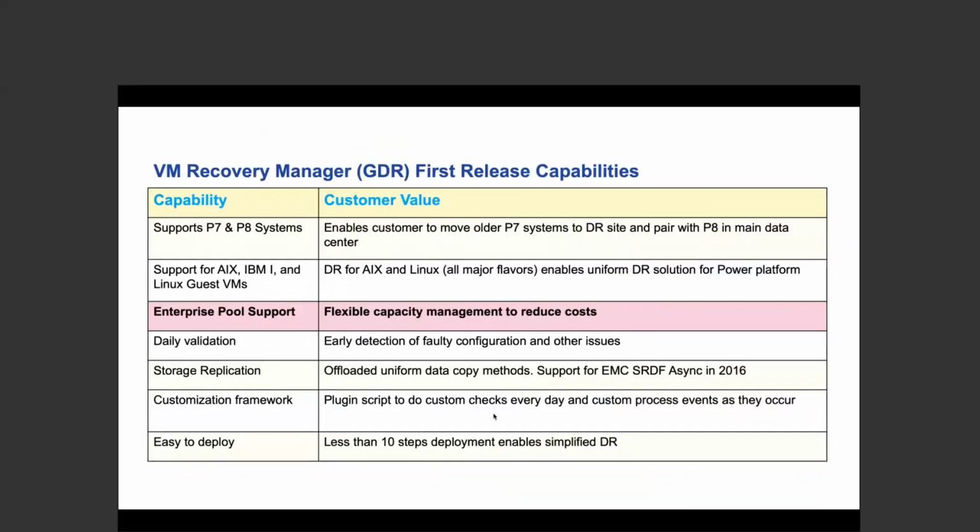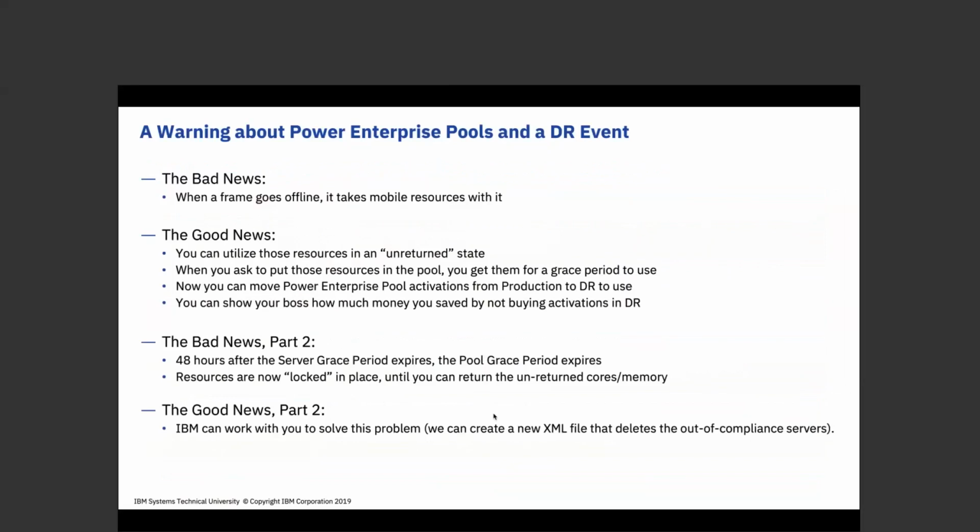Enterprise pool support was introduced in the very first edition of the solution when it was called GDR. So, one last warning about disaster recovery and Power Enterprise pools.